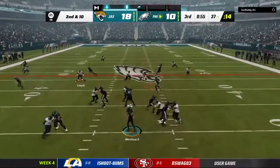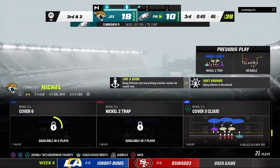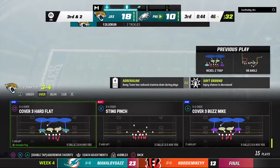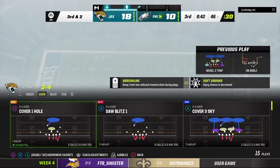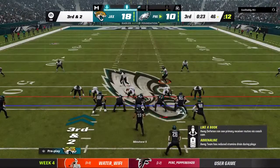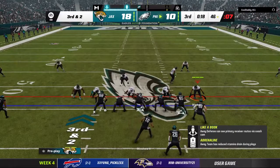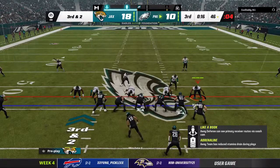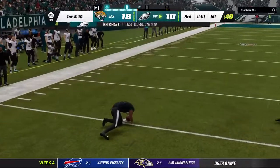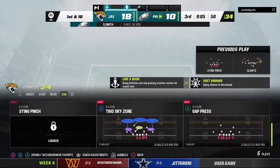To throw once more on 2nd and 10. Minshew. He's going to drop this down to Sanders. And he'll be taken down at the 46-yard line. That'll leave them with a 3rd and 2 coming up. They got 8 yards there. They'll come to the line needing only 2 yards to gain the first here. They'll try to throw for it with Minshew. He's got Smith here. And he is going to have an Eagles first down as they're able to convert on 3rd and short yardage with a gain of 4.